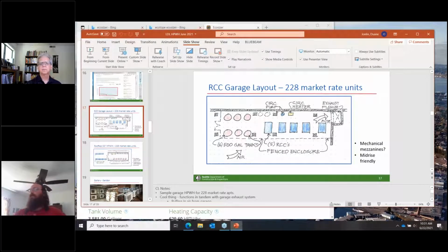But first, the garage layout. These systems are pretty cool in that they work in tandem with your garage exhaust system. So they pull air out of your garage, which tends to be about 40 degrees in Seattle if it's subterranean and not super open sides or whatever, and then they'll discharge it to the garage exhaust shaft that you see there.